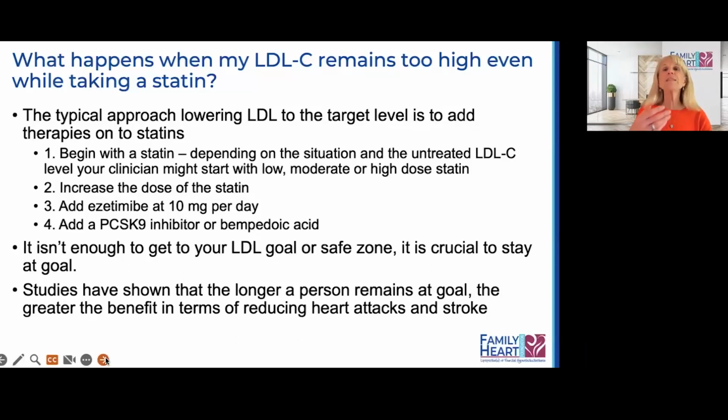But if, say, you're started on a low or moderate dose statin and your cholesterol is rechecked about 6 to 12 weeks after starting the statin to see where your lipids are, and the LDL is still too high for the situation. If someone has no cardiovascular disease, no ASCVD, we want the LDL less than 100. If someone has ASCVD, you want the LDL less than 70 and even less than 55. So say you're on a moderate dose statin and your LDL is still too high.